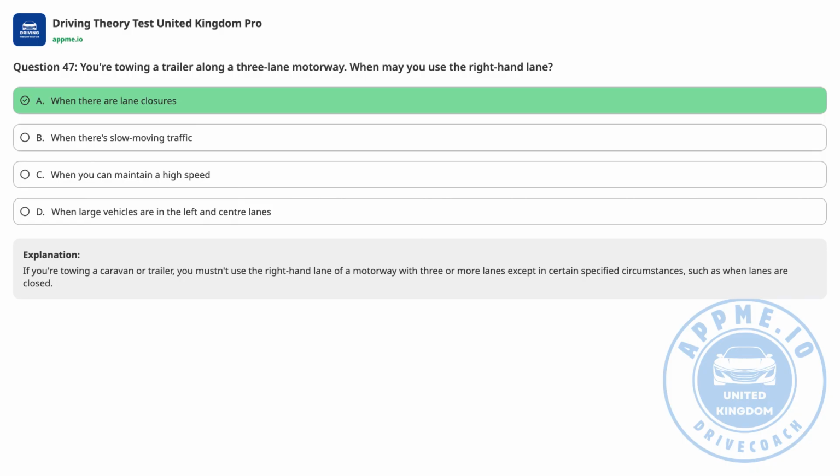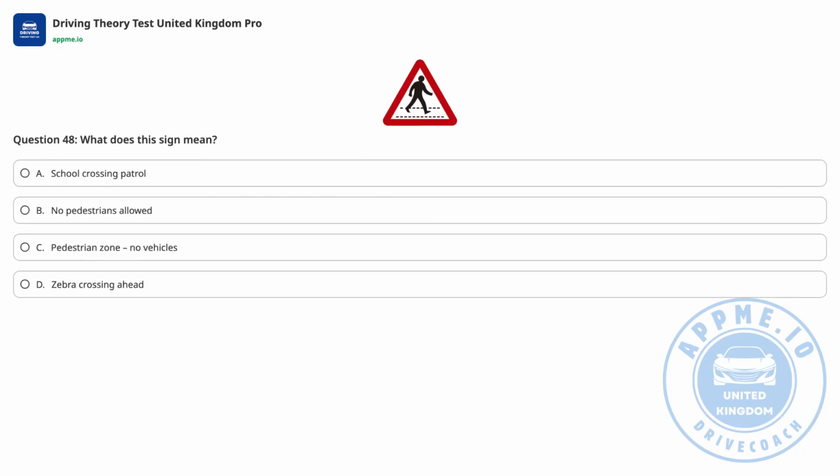The correct answer is A. Question 48. What does this sign mean? A. School crossing patrol. B. No pedestrians allowed. C. Pedestrian zone, no vehicles. D. Zebra crossing ahead.